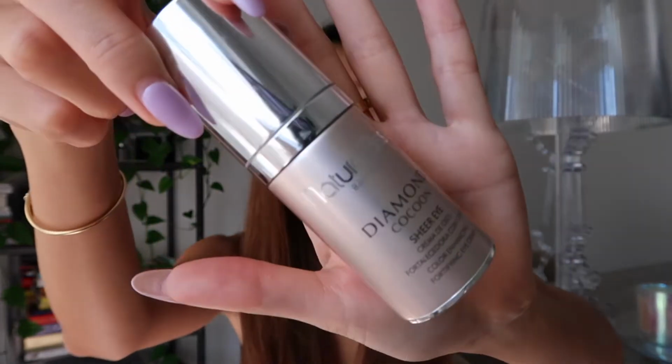So nice. Not matte, but there's no shine to it, but it's very moisturizing. You can see I have pretty bad under eyes, so I always want to cover them up, and I've been using this one, Diamond Cocoon Sheer Eye. I only need like the smallest amount. I have my mirror here, so I'm gonna be looking in that direction a lot.